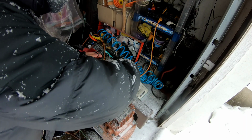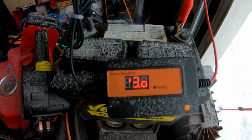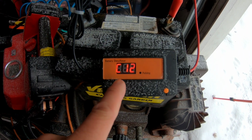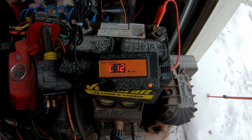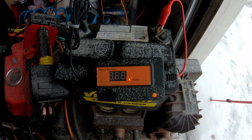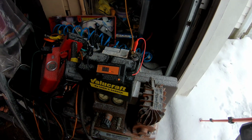So we're gonna do a pulse on here for the 4th cycle and see how long this lasts. 13.6, and then it should go to figuring out that this is a 12-volt cell, and then it'll go to pulsing. Really don't know how this stuff works, you know? How can a computer chip in here repair a battery, you know? So let's see how long this lasts.